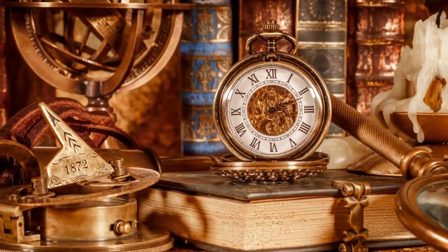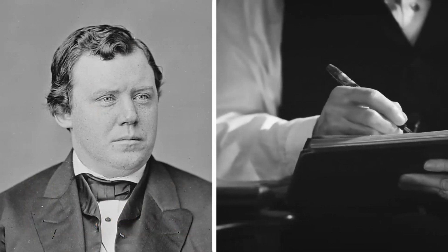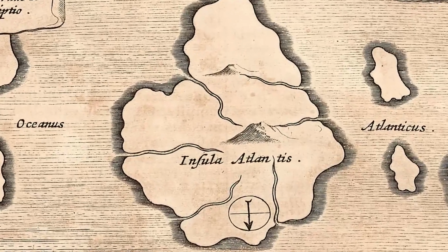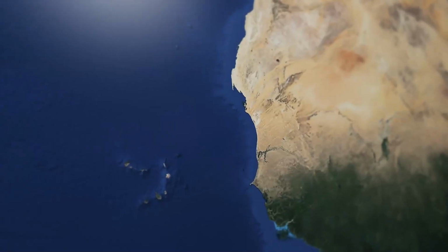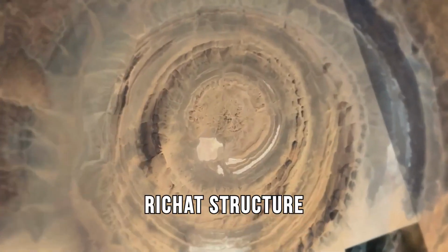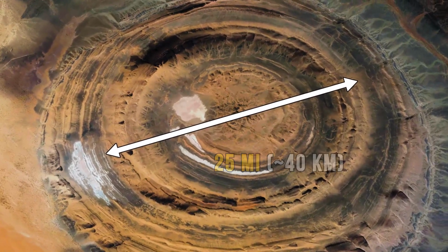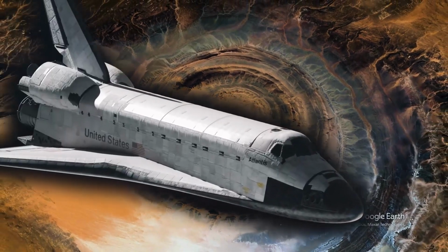Well, in the 19th century, U.S. Congressman Ignatius Donnelly wrote a book giving 13 reasons why he thought Atlantis was more than just a myth. Then, in 1965, some folks thought they actually found Atlantis when they discovered the Richat structure, a massive 25-mile-wide dome in Mauritania, Africa. It's so big that you can see the whole thing from space.